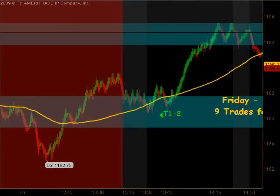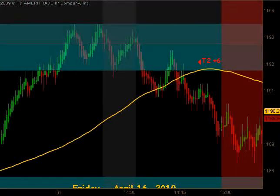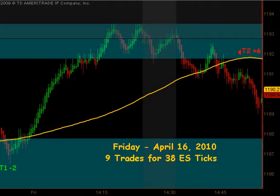So again, for the official trade and just taking the straight up signals, 9 trades, 38 ES ticks. For those of you in the room and those of you that did a few other, there was opportunity to pick up another 30 plus ticks there today. So you could have well been over 60 ticks on the day.